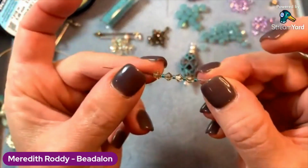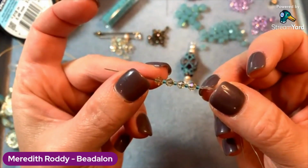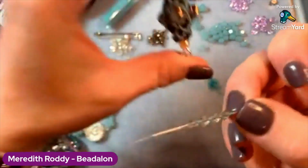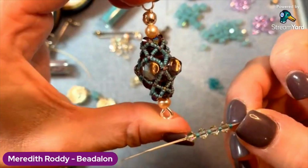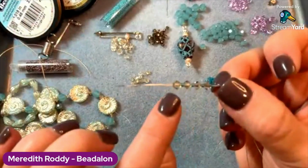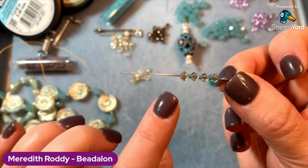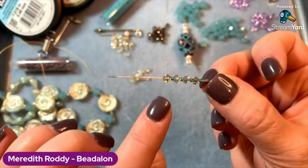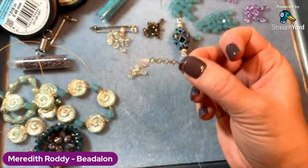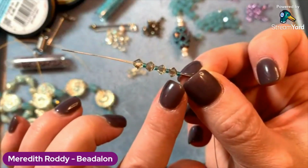So what I have done is I've picked up an alternating pattern of one Delica and one 4mm crystal. I'm just using different colors because I don't want to take this one apart because it's so pretty and it makes me so happy. And I love the crystal luminous green. And actually, just between you and me, I didn't use the crystal luminous green to begin with because I kind of wanted to earmark it for another project because I love it so much. But we're going to use it for now. Okay, so alternating pattern, one Delica bead, one 4mm crystal.